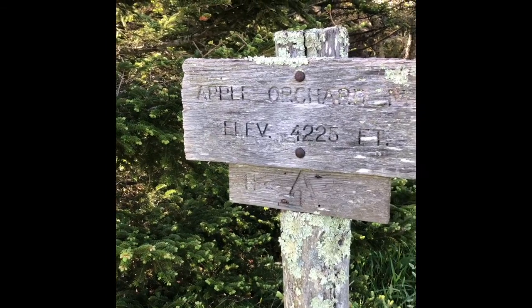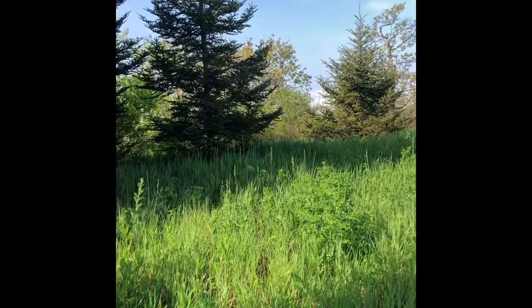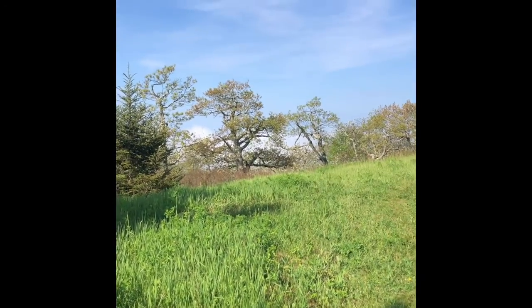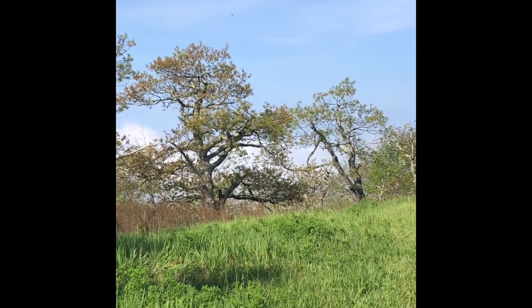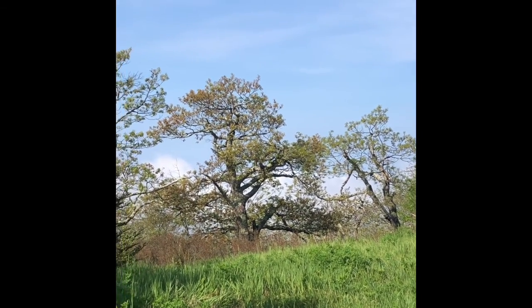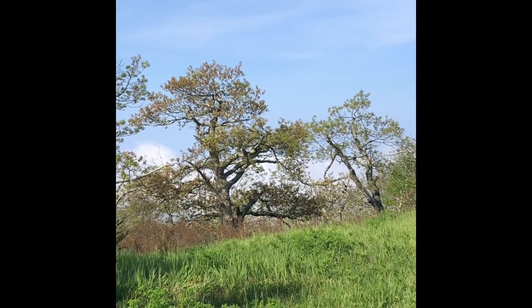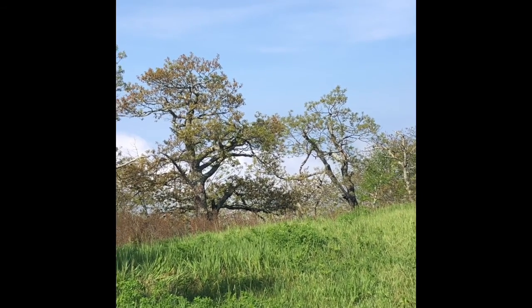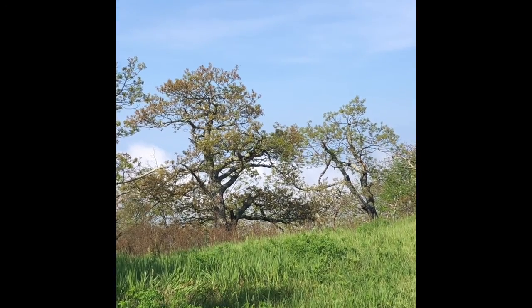Now, Apple Orchard was actually named for these trees, not the pine ones, of course, the other trees, which are kind of twisted. We don't know whether the pioneers thought this is an abandoned apple orchard, which it is not, or abandoned apples, but the twisted trees make them maybe think of apple orchards. Who knows? But that's the thing that caused Apple Orchard to get its name.